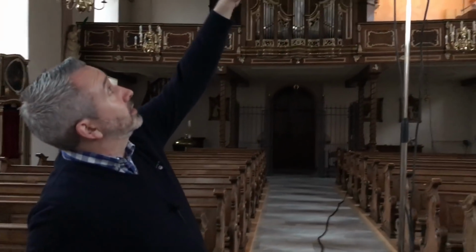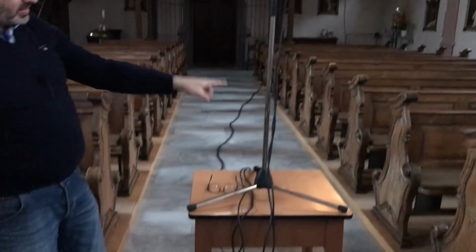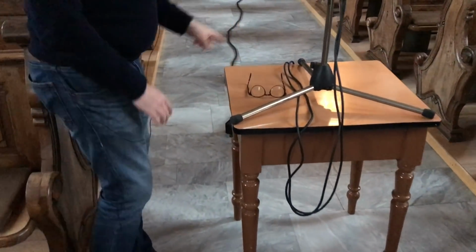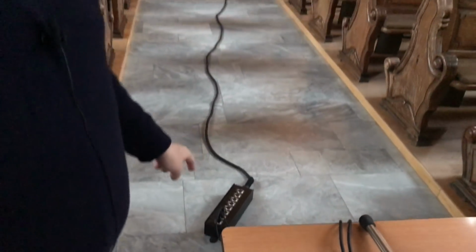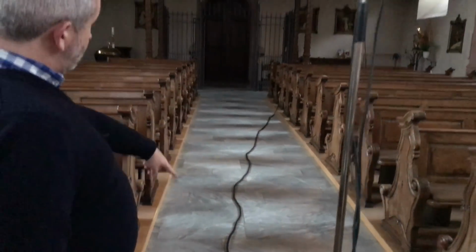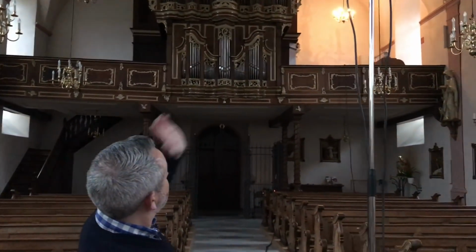So, before we head upstairs, a quick look at what we've got here. A microphone stand improvised on a table, and then the cables from the microphones come into this box, and I can plug into up to 8 microphones there, so that's useful for the future. Then there's a very long cable, about 50 feet, that takes us all the way up to where the organ console is, where we've got the laptop set up with a little interface so we can record the sound for the videos. I think it's time to get on with that, don't you?